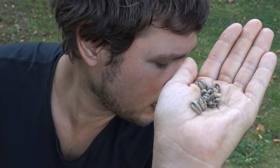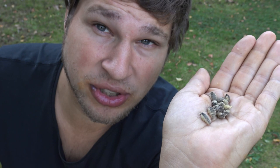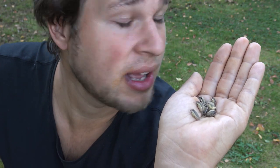Now the males of this species do have functional wings. And they are so attracted to the females. When I sit here outdoors with my hand open, I bet a male is going to arrive to mate with these females. Just give it some time.